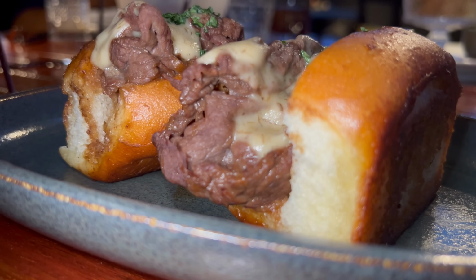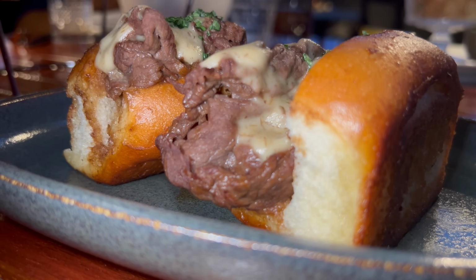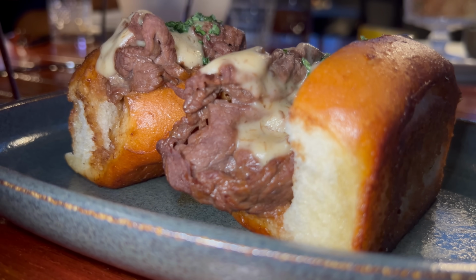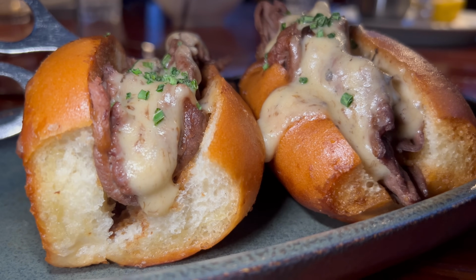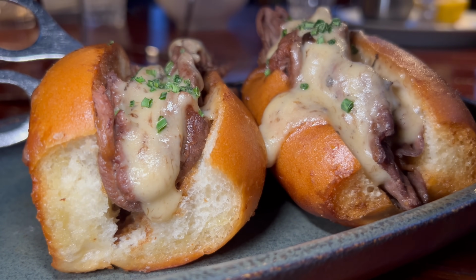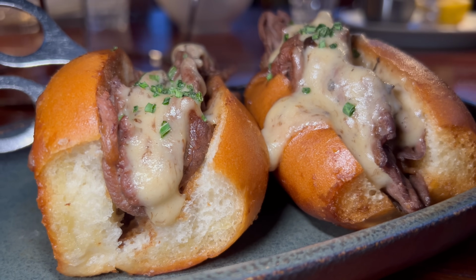The steak inside is so wonderfully tender. You can really tell the quality of the beef here, nice Wagyu beef. It's been seasoned well, a good beefy flavor. I really like that. Now they're using a provolone Mornay sauce, and it's very, very tasty. Mild in flavor, with good salinity. Really liking that cheese Mornay sauce.